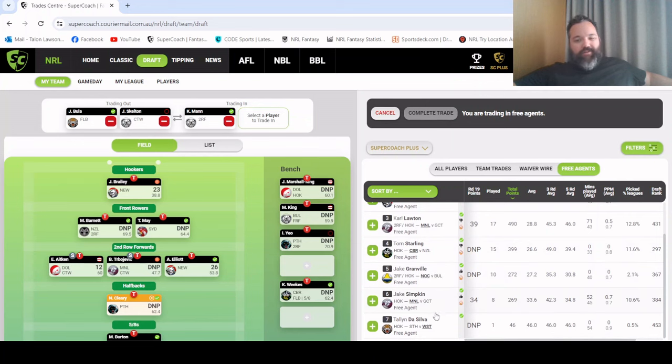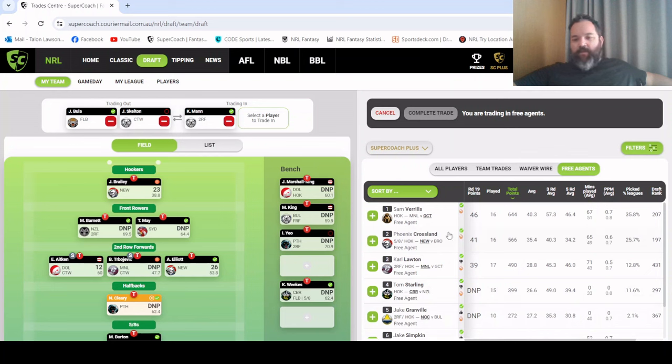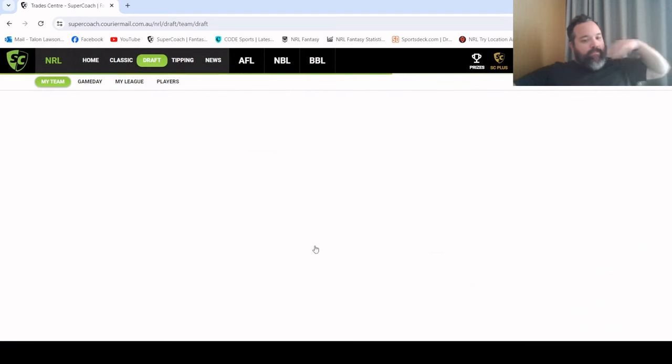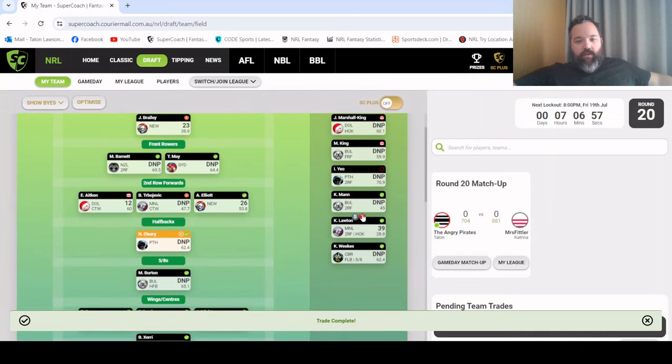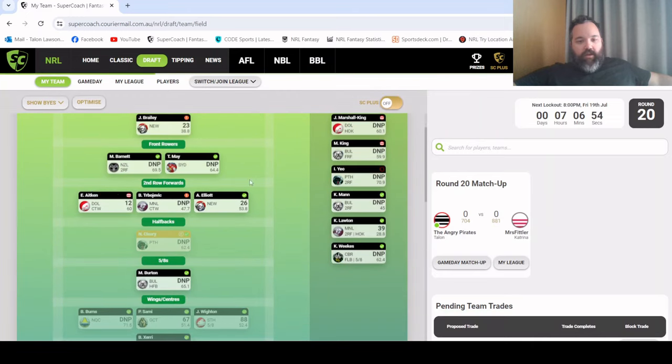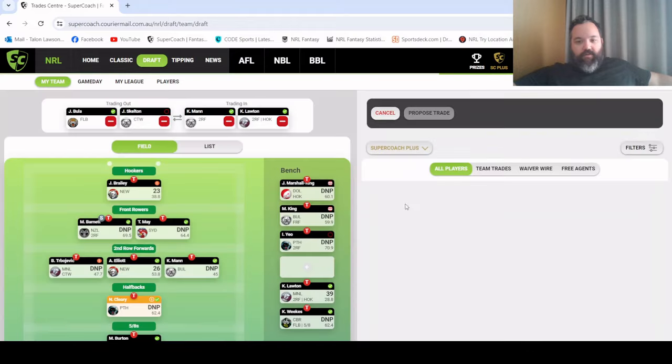There's not a lot on offer, is there? Not sure how long Koroisau's out. Maybe De Silva. Simpkin hasn't done a great deal. Carl Lawton maybe playing on that edge. Looks like he might be locked in for a couple of weeks with Olakauatu out. Maybe we'll go Carl Lawton. Covers second row as well, which could be handy. So let's put Kurt Mann in. Oh, could have traded out Aitken too, I suppose.